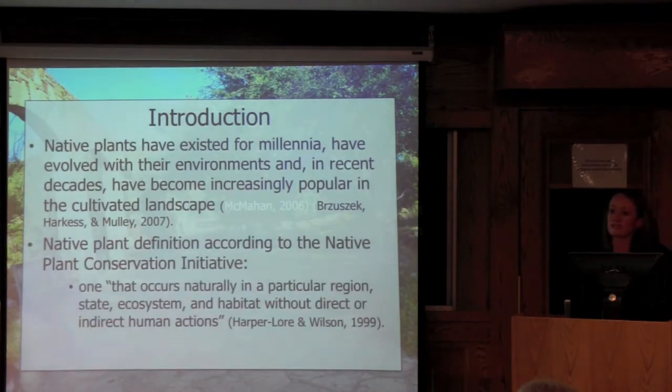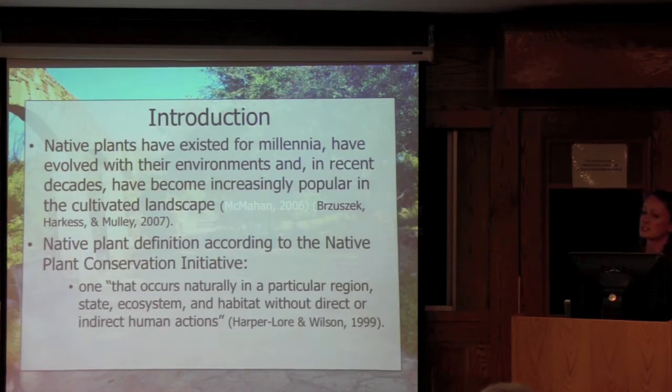So native plants have existed for millennia, have evolved with their environments, and have become increasingly popular in the cultivated landscape. For the purposes of this research, a native plant is one that occurs naturally in a particular region, state, ecosystem, and habitat without direct or indirect human action.